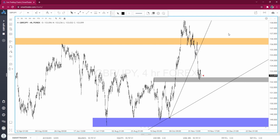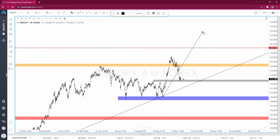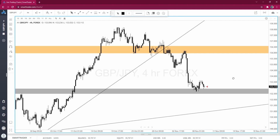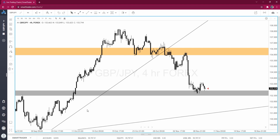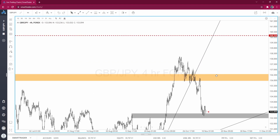Actually, hold on. Let me see. That really was here, and this is what I had drawn out. You see that? So I went from swing low to swing low, and I didn't cut through candles. I went through the highest point. And this could be traced like all the way back.